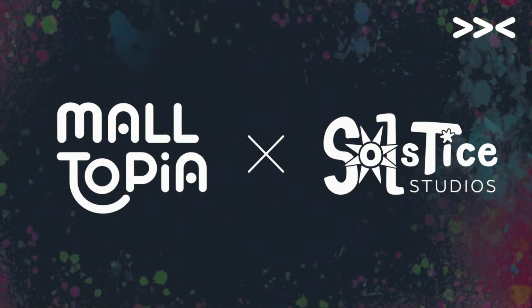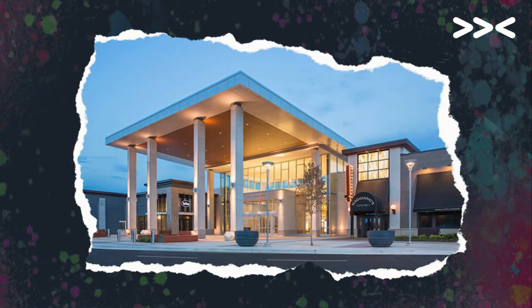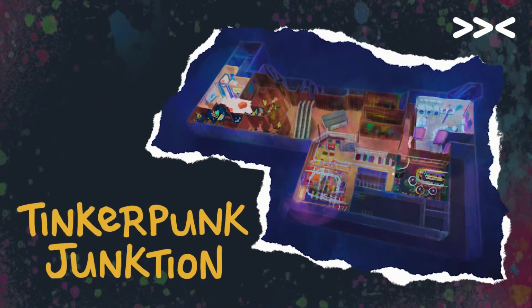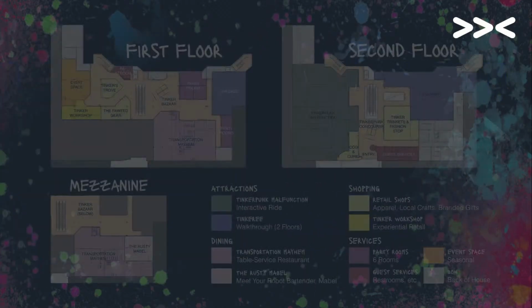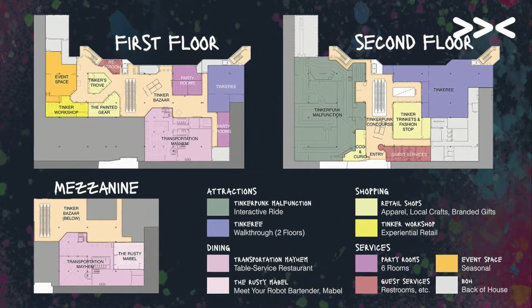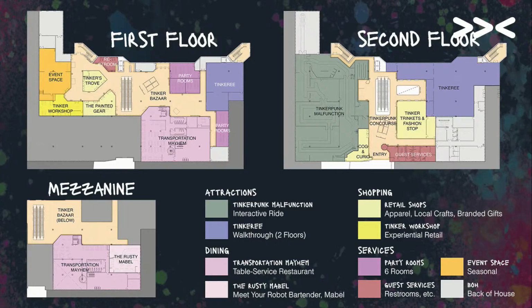Our clients presented a challenge to completely transform a 100,000 square foot space in the existing Springfield Town Center Mall just outside of Washington, D.C. into a new location-based experience that could draw in more visitors, increasing the foot traffic in the mall. Our team approached this brief with a clear purpose: to create a themed space where all guests can learn and play while authentically engaging with the Tinkerpunk story.